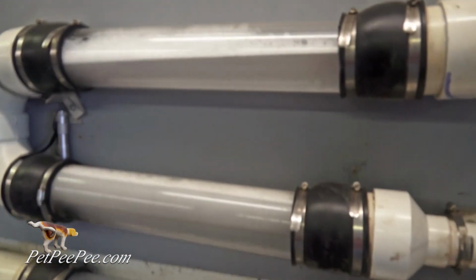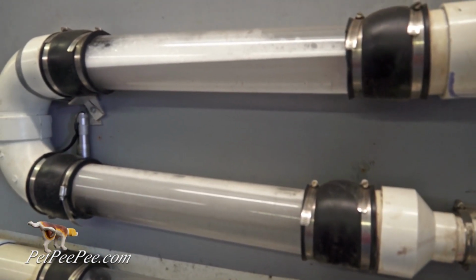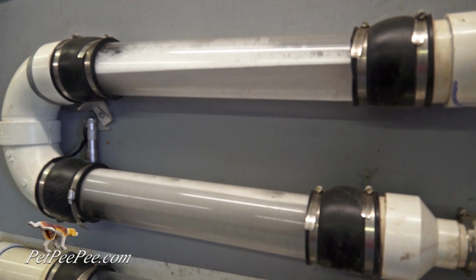Do you see all the soap on the top? This is the cleaner the customer used, all the soap.